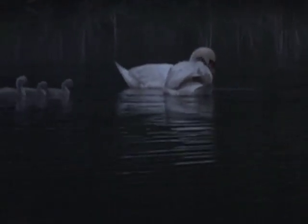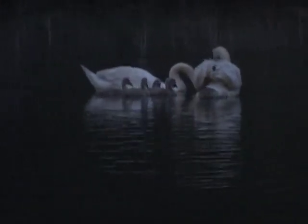Now, if there was danger, why were the little ones still swimming around? As night fell, the parents stayed feeding, while the five little ones kept on swimming around. I stayed till it got pitch dark and couldn't see anything. In fact, the last thing I could see, it looked like they were going back to the nest.